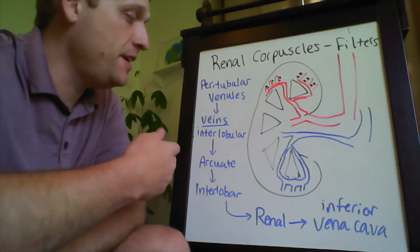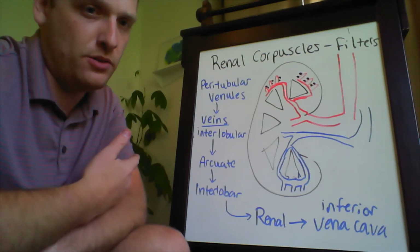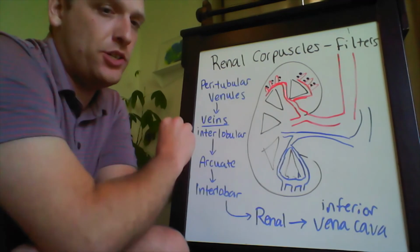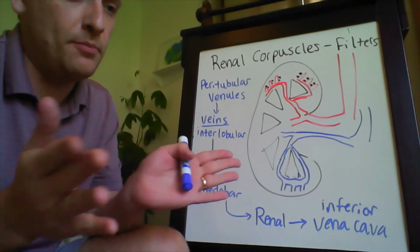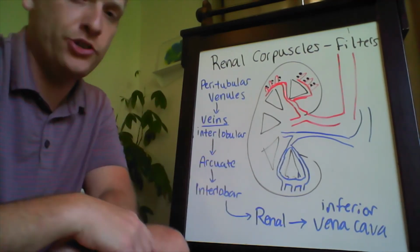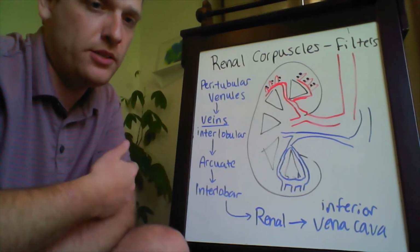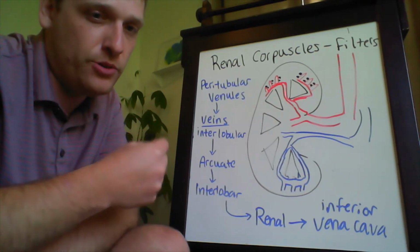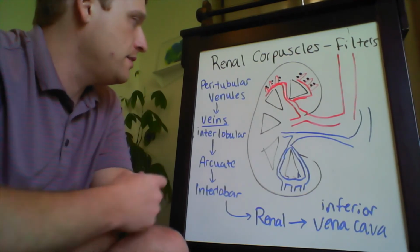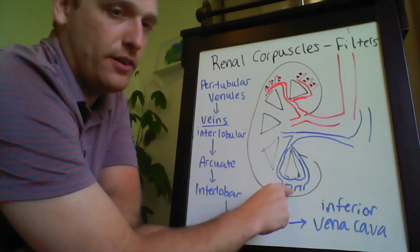What you see in the venous portion of the vasculature of the kidney is very similar to what you saw with the arterial circulation. It's divided into small branches that, as opposed to branching out and becoming smaller, as is the case with arteries, merge and become larger. But the pattern is the same. You start with peritubular venules. So now these are tiny venules that surround the tubules of the nephron. And those venules merge to become veins, starting with the smallest, the interlobular veins, right here.